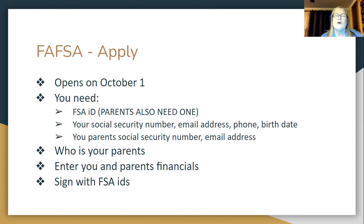Number two, write them down and put them someplace secure. You're going to need this ID every time you log in, every time you apply. Yes, you can have it reset, but it's a whole lot easier if you just remember it. You will need your social security number, email address, phone, and birth date right off the bat.